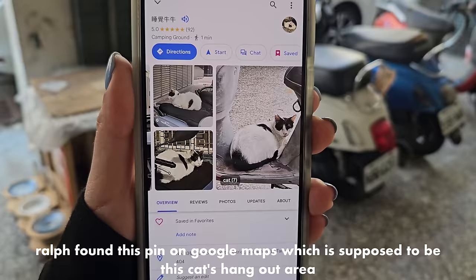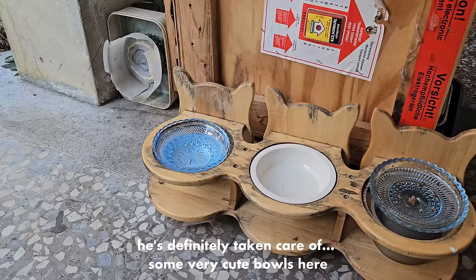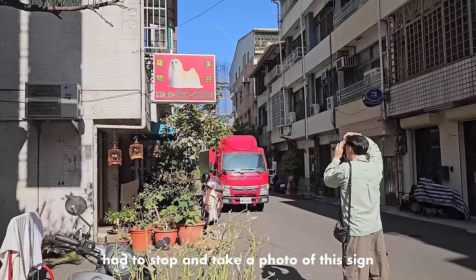We found this pin on Google Maps, which is supposed to be this cat's hangout area. I think this is it. No cat, but this must be the place. He's definitely taken care of. Some very cute bowls here. Had to stop and take a photo of this sign.